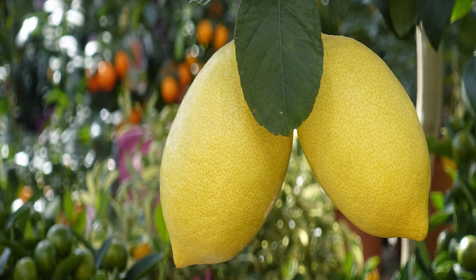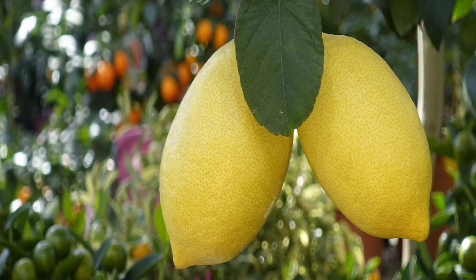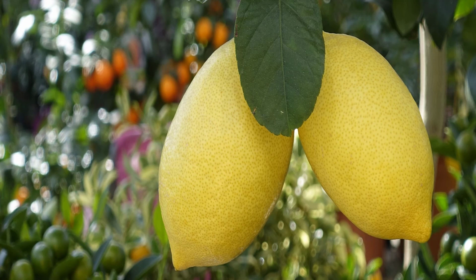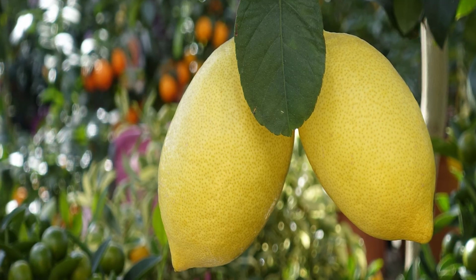11. Lemon essential oil steam. Boil a pot of water. Add a few drops of lemon essential oil to it. Inhale the steam to reduce the constriction of the bronchial tube. Repeat this remedy every time you feel a blockage in the airways.